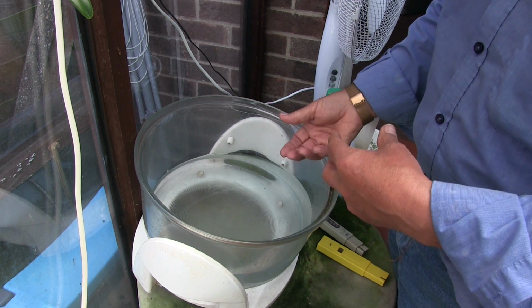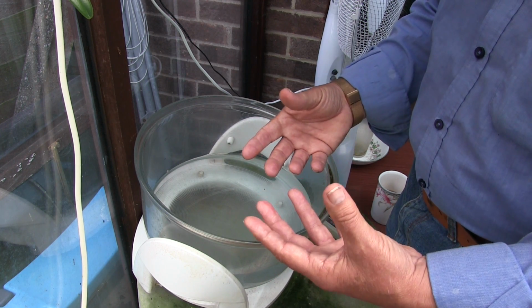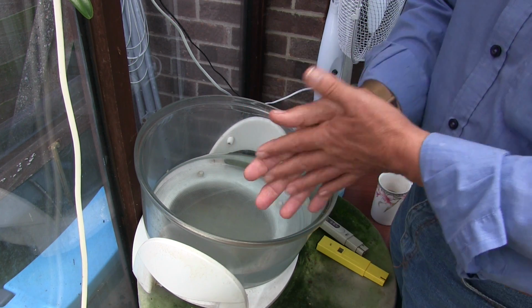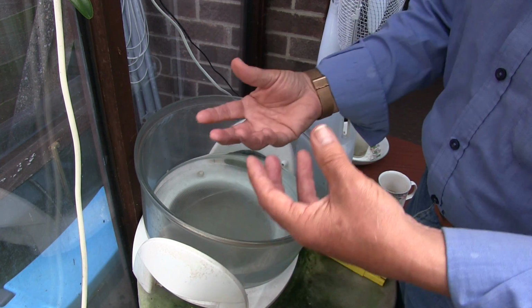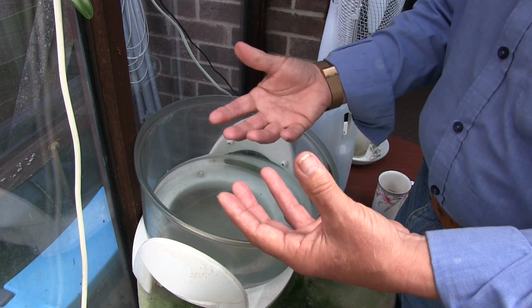Now obviously if you keep chucking fertilizer on your plants when they're not actively growing, you just as well pour it down the sink. They're not going to use it. They only take on board what they can use, and the rest just sits in the media and doesn't get used, and as a consequence it could start building up, and then you get your salts build up, which can damage your roots.